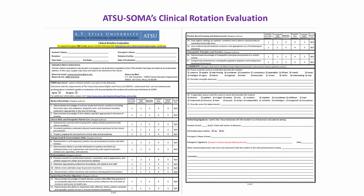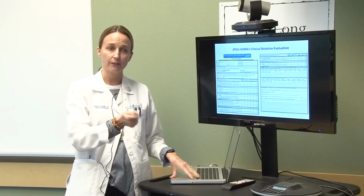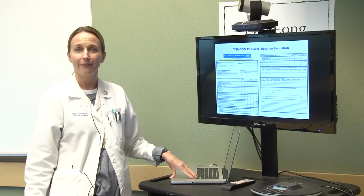This is an example of ATSU SOMA's clinical rotation evaluation, and so the student will likely have this, and it's a great idea to ask the student to bring this midpoint in the rotation so that you and he or she can fill this out together as a formative assessment, just as a throwaway to see how they're doing at that point, and then submitting the final one at the end of the month.